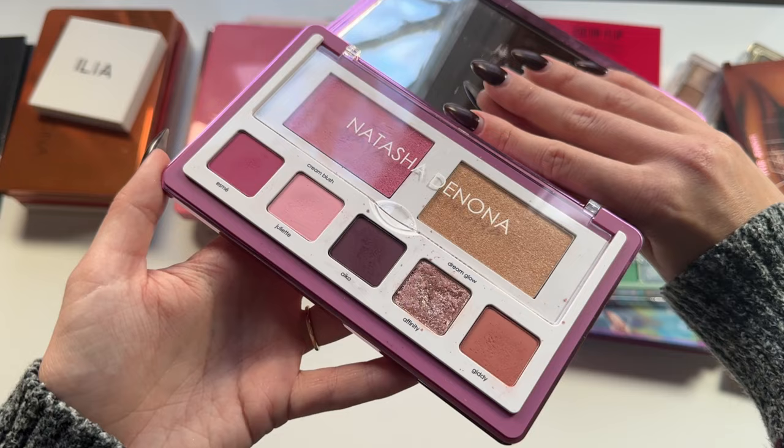Insane. These shimmers are insane. Mattes are so buttery and so easy to blend. This is as good as they say. Get it while you can, if it's still available, I actually don't know. But so, so good. Highly recommend it.